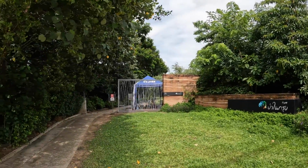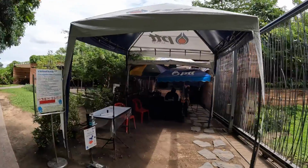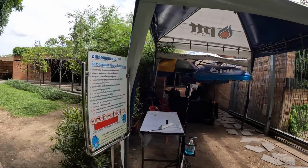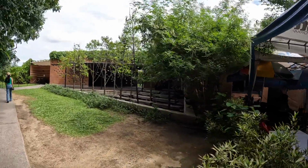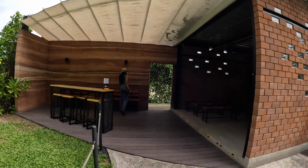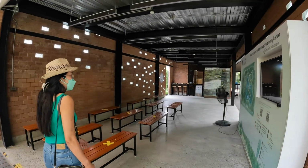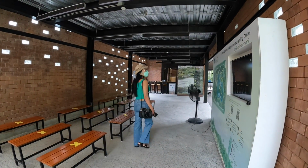So when you arrive here at the Metro Forest Park entrance, unfortunately you'll have to park on the main road because there is no dedicated parking area. Having said that, there are attendants outside and security, and they will make sure that your vehicle is safe.